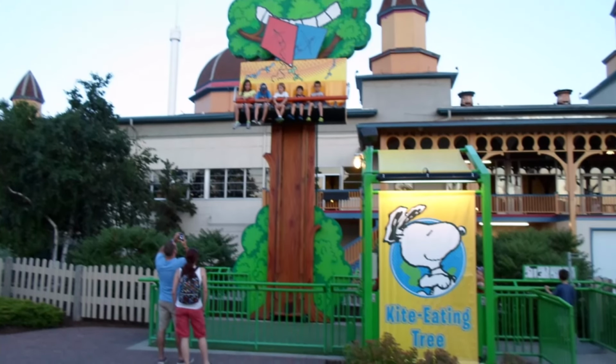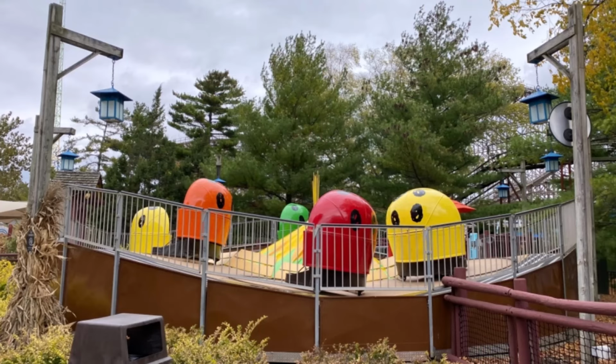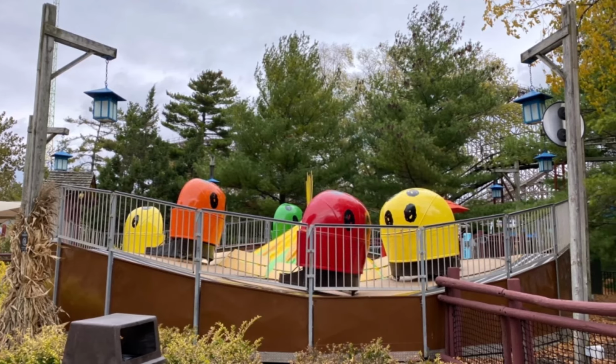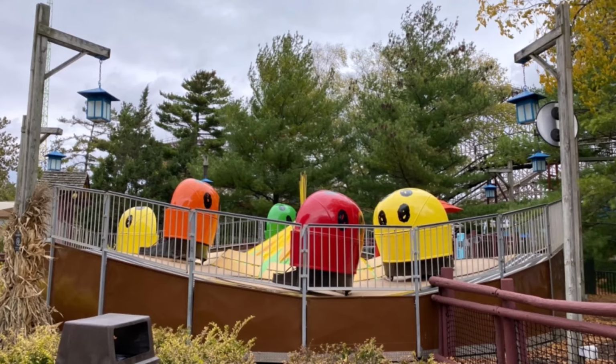It just has a bit more of an aesthetic to it than pretty much all of the others, so I like that a lot. Number 41 is Linus's Beetlebugs. This one's a small tilt-a-whirl, and tilt-a-whirls rock, so it definitely had to get pretty decent ranking on this one.